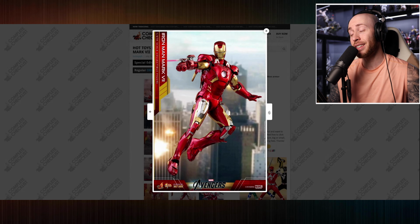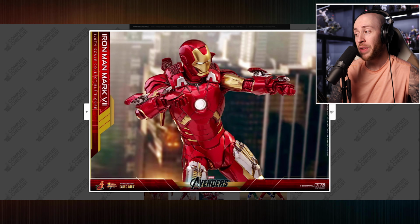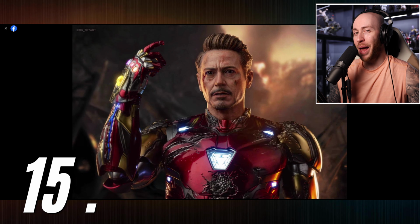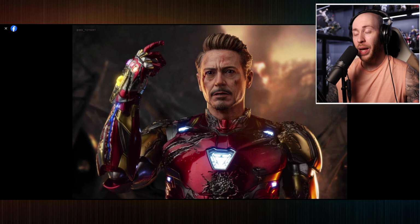The presence that it has, the overall weight of it, the weightiness of it, considering it's die-cast metal, it's absolutely awesome. And at number 15, we have the Hot Toys Battle Damage Mark 85. Now, I know what I just said seconds earlier about the Mark 7. However, for most people, I'm trying to be objective and fair here. The Mark 85 battle damage is probably Iron Man's most iconic moment in the entire MCU.